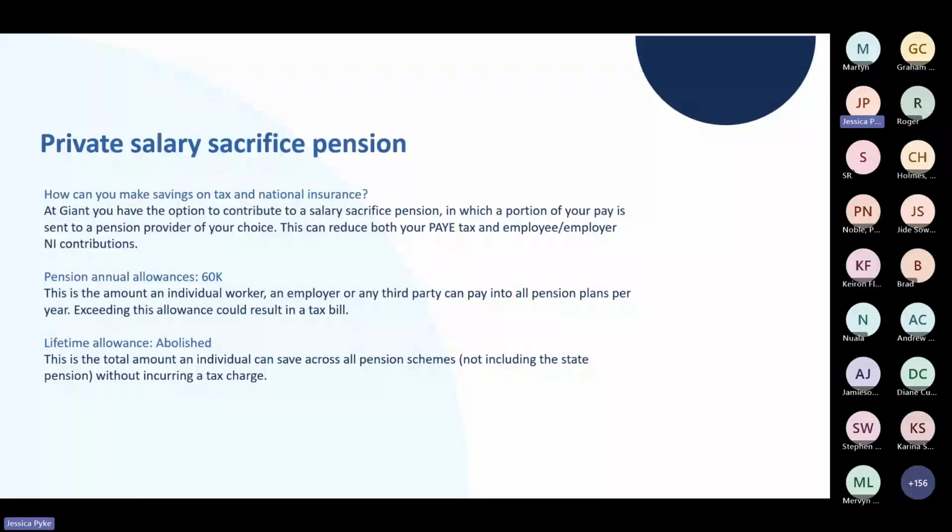In the upcoming financial year, basic rate taxpayers can expect to increase their savings on PAYE tax and national insurance. For every £1,000 saved, they can expect to see a saving of £480, so an additional £20. Similarly, higher rate taxpayers can also expect to see an increase on tax and NI savings because for every £1,000 contributed, £580 is expected to be saved.